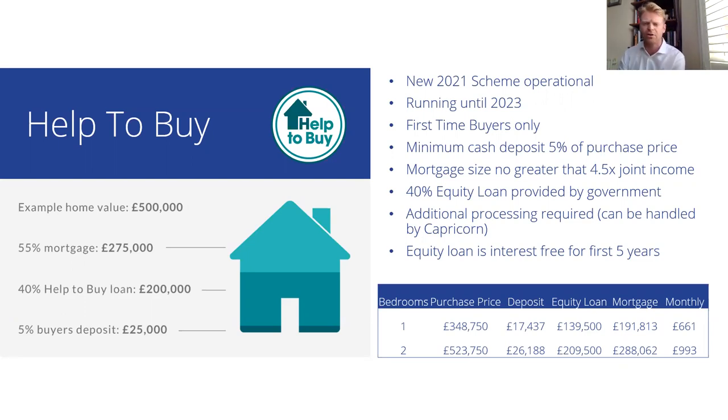And I've included a few illustrations just down here. Now, these numbers are very specific to Gallions Point. So we've got illustrations for a one bed and for a two bed.